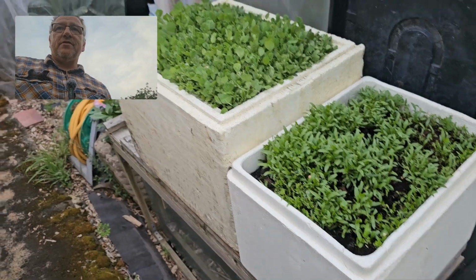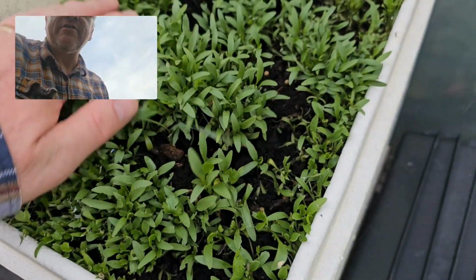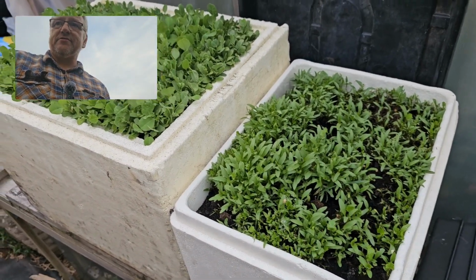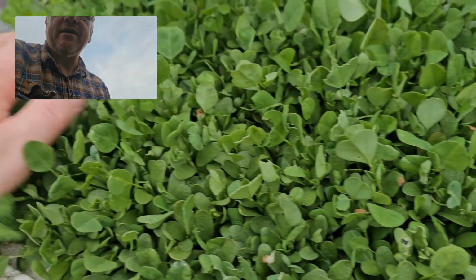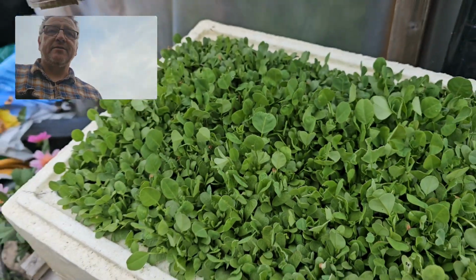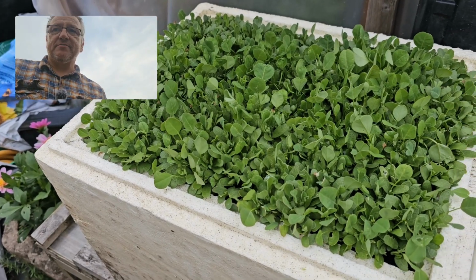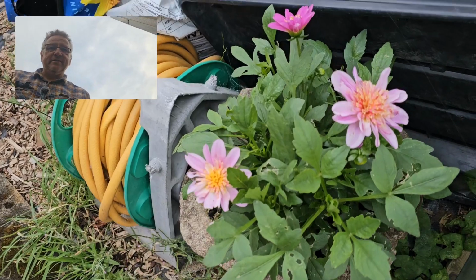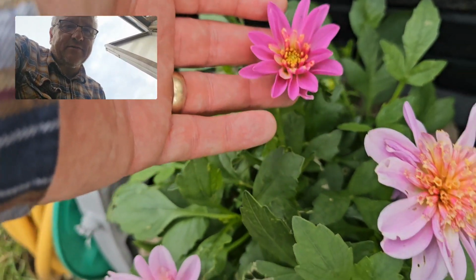I've got two polystyrene tubs, one of coriander. Again, coriander grows really quite quickly, and it goes to seed very quickly in this country, unfortunately. We've also got some methi or fenugreek. Really nice smell to that. We can harvest some of that for some herbs and stuff for some Indian dishes. Dahlias doing really good. Again, we're getting this nice, really darker colour with this now as well.